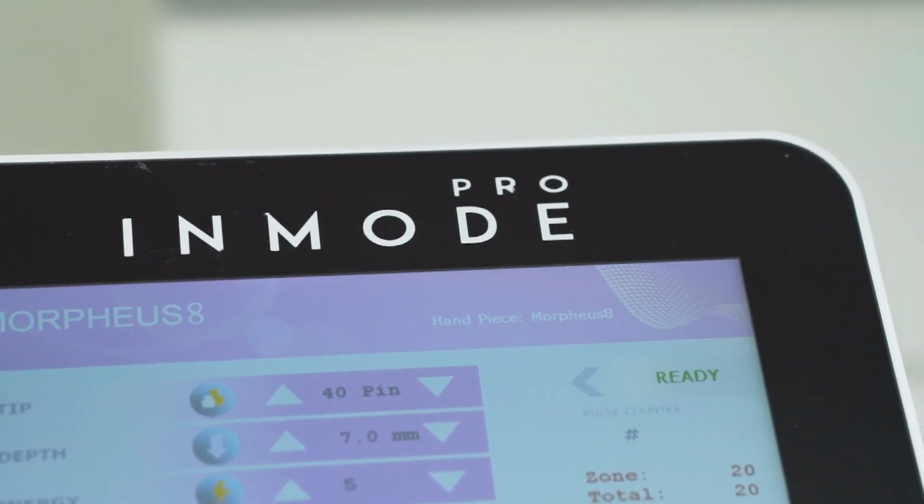Actually, we have the Morpheus 8. Kim Kardashian loves it. And we have the Hydra Facial. Sarah Jessica Parker and even Jennifer Lopez has tried it. And also the Soft Wave. It's actually one of the trendiest devices that people are using now.